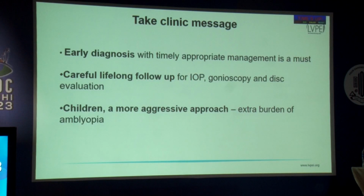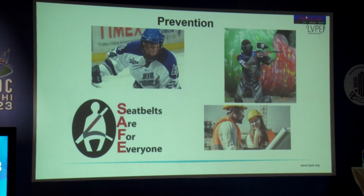So the take-home message is that we have to diagnose traumatic glaucoma early and do careful follow-up, and more aggressively in children. But most importantly, prevention is better than cure.